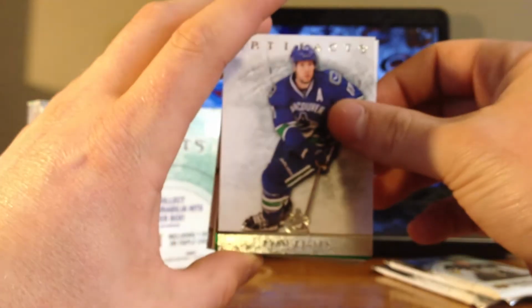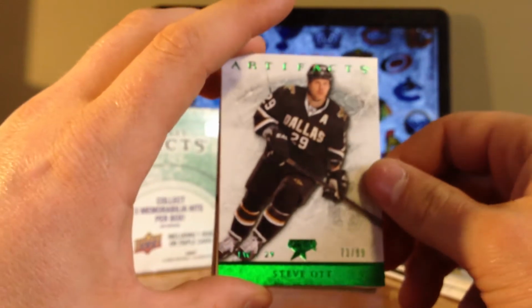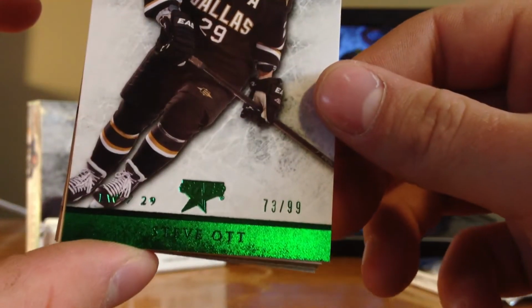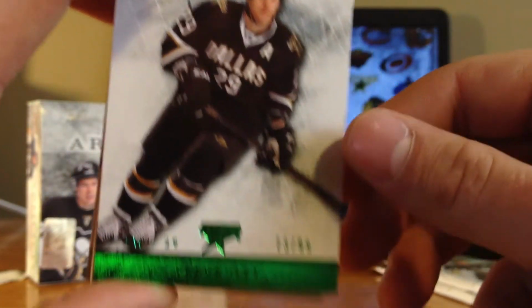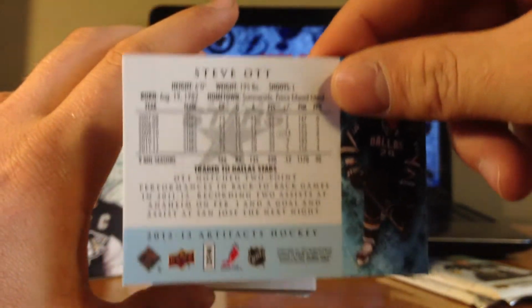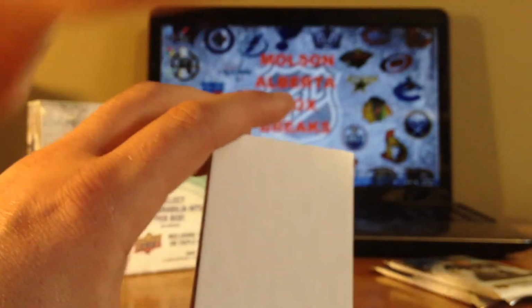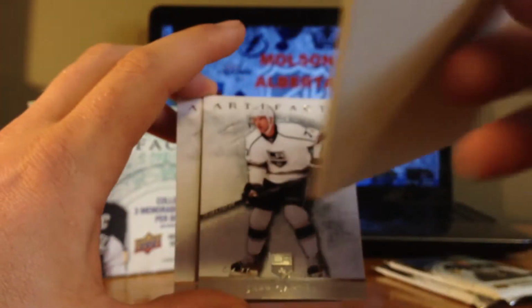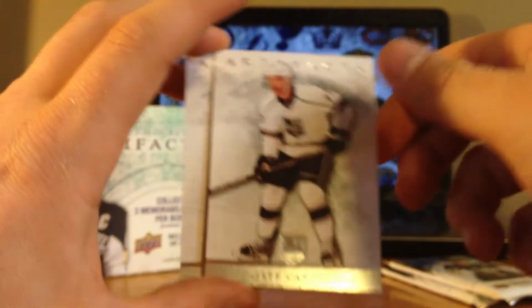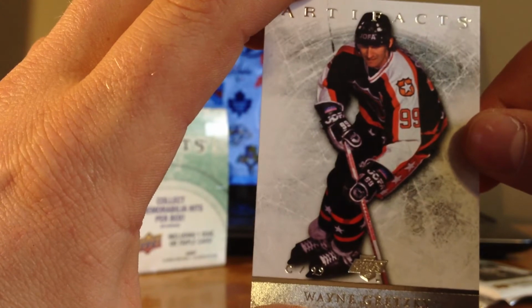We got another base here. We have a parallel card of Steve Ott, Dallas Stars. It's number 73 of 99. Emerald parallel. Nice looking card, guys. Spacer. Base. And a base.